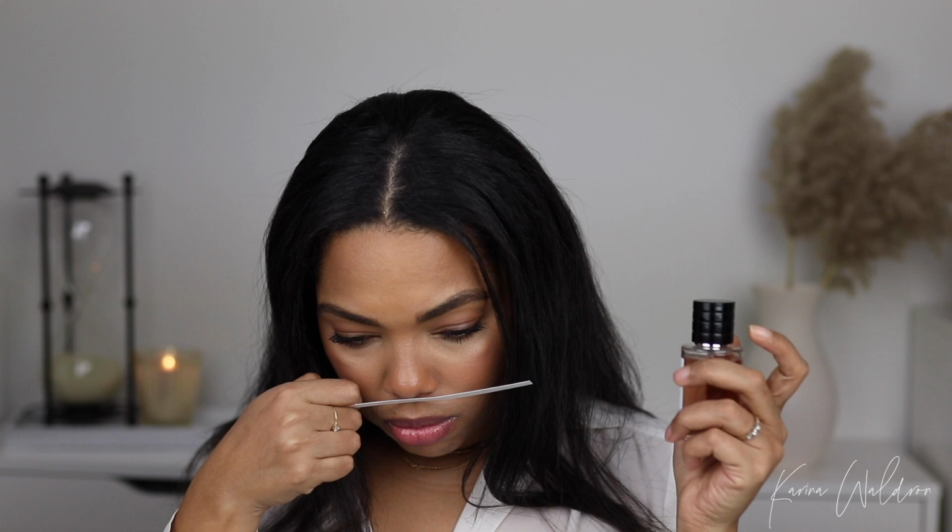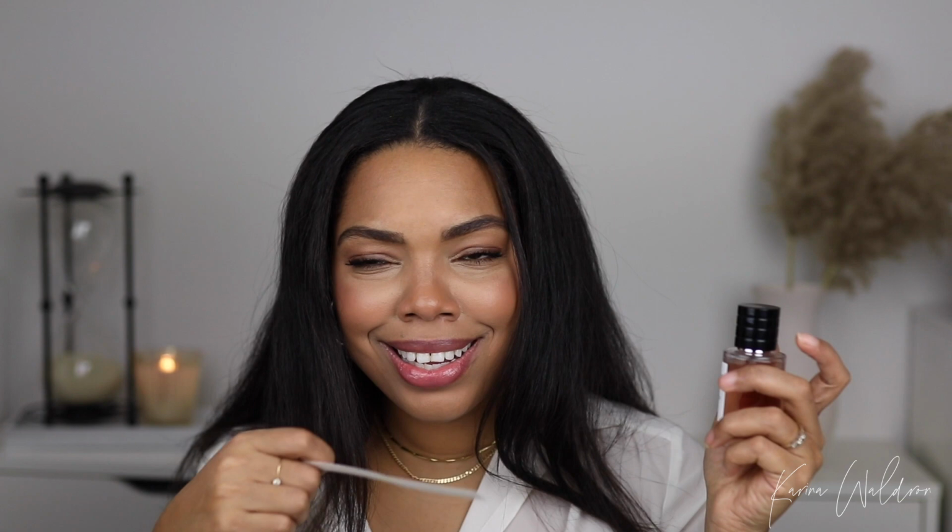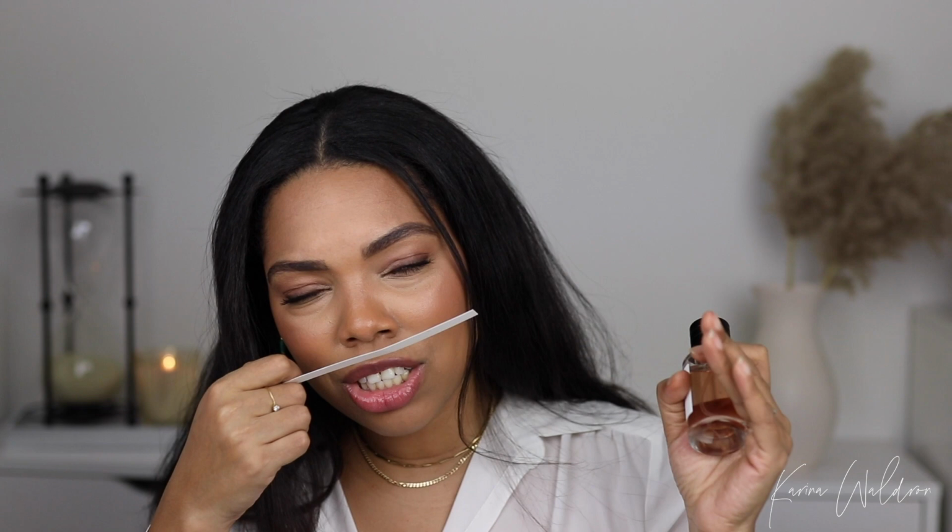Oh. Okay. Okay. Wow, this smells good. It smells so good. It's really blended nicely, so it's hard to pick up on the notes. I'm going to have to try that on the skin because on paper, I'm having a hard time picking up the notes, to be totally honest, but I do like the smell.